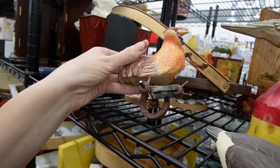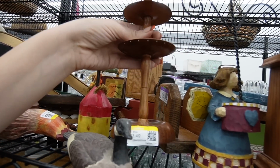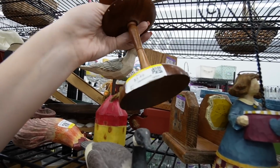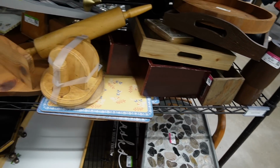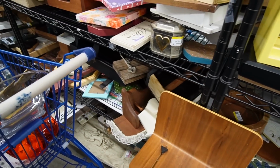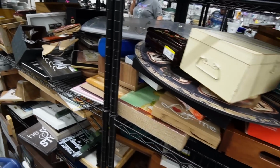He's pretty beat up. He's missing a beak. I'm not sure what that's supposed to be. I'm not seeing this other dancer. It's gonna drive me nuts. Maybe someone found the other one and bought it. Maybe it's already gone.